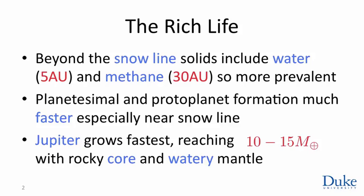Despite the smaller overall density at larger radius, the fact that water was available to coalesce as solid particles meant that the whole process of planetesimal and protoplanet formation goes much, much faster. This is especially true right at the snow line, about 5 astronomical units from the Sun, and so Jupiter, which lives right at that radius, grows very, very fast. It goes through the initial accretion of planetesimals to protoplanets much, much faster than the inner planets, and reaches very rapidly a mass of 10 to 15 Earth masses.